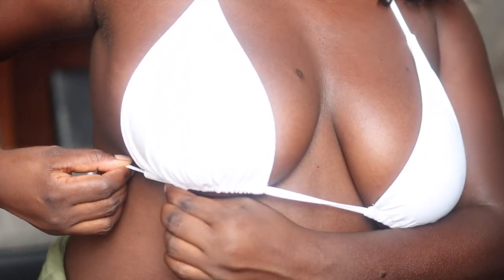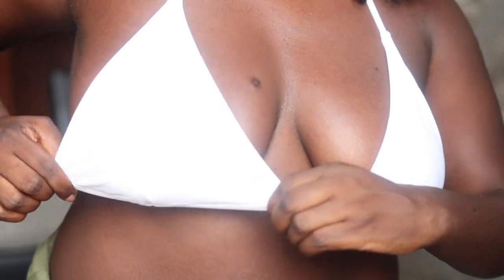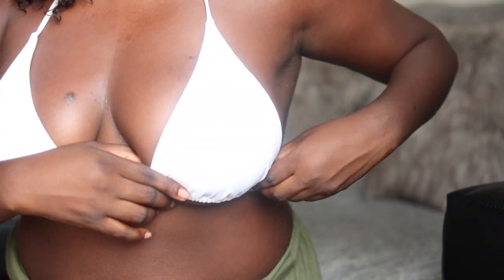I like that this is adjustable. So if you have smaller boobs, you can make it work for you, and if you have larger, you can make it work as well. I think it's just a very well-fitting swimsuit top. So kudos to Amazon for that.